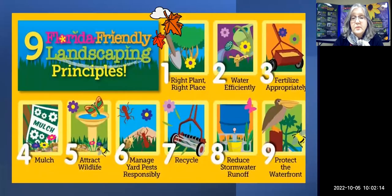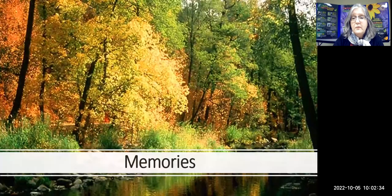Here are the 9 principles of Florida Friendly Landscaping. I put these fall leaves over the one we're going to cover a lot today, which is right plant, right place. A lot of the others will fall into place as well, but we're going to cover those beautiful fall bloomers and talk about fall in Florida.